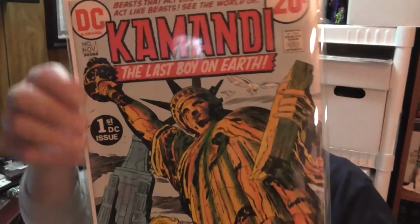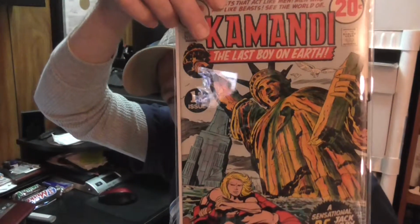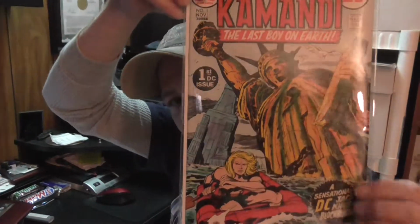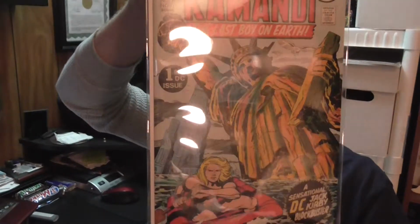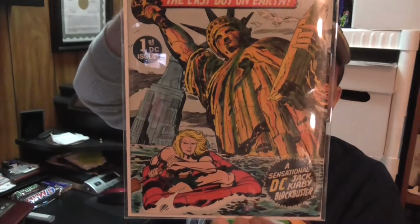We'll start off here with something I think everyone's familiar with from my probably all-time favorite artist, definitely top 2 or 3, but I think it's more likely number 1. And this was a cover that I always thought was very striking. It's Kamandi #1, Jack Kirby, and I was a big Planet of the Apes fan, and this always kind of reminded me of the Planet of the Apes with the Statue of Liberty in ruins. There's Kamandi there. Love Jack Kirby art. Again, it gives you that post-apocalyptic feel in that Kirby style. Excellent cover.